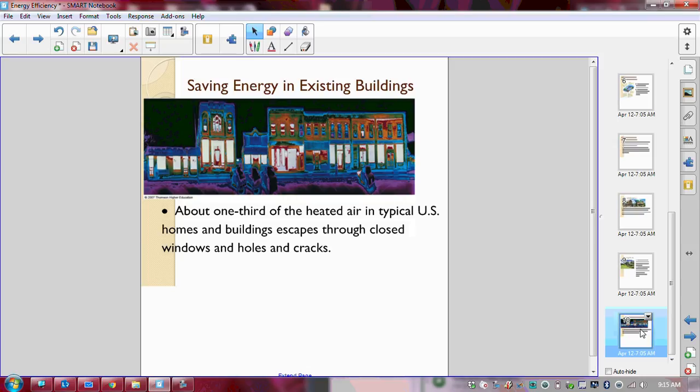So you can see that the windows are an area where a lot of energy is escaping from the building. And then you can also see around the doors, all the joints and things like that, is where we're losing a lot of energy. So if we can start replacing windows, and fill in cracks, and use rubber bumpers and things like that for the bottoms of doors, and weather sealing, that will actually cut down on energy costs in buildings.